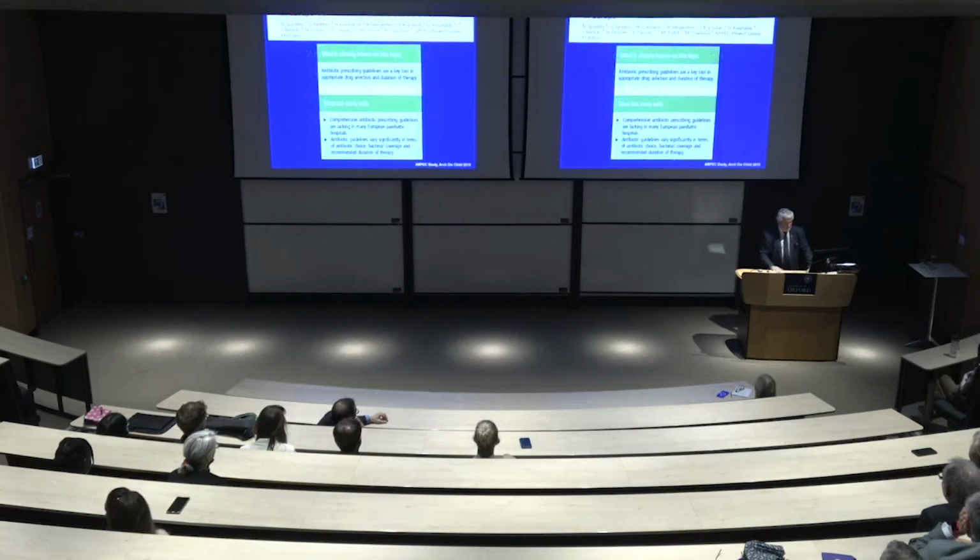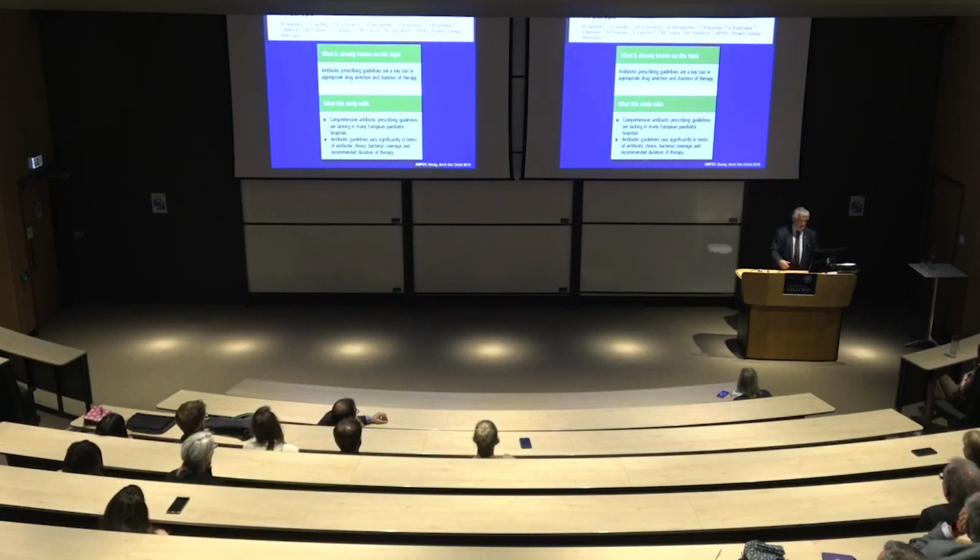And then here, 2015, a study done here in the UK, but the same study in the same time in the US. What happens with antibiotic guidelines in Europe? They're important. But what happens here is that comprehensive antibiotic prescribing guidelines are lacking in many European pediatric hospitals. Antibiotic guidelines vary significantly in terms of antibiotic choice, bacteria coverage, and recommended duration of therapy.